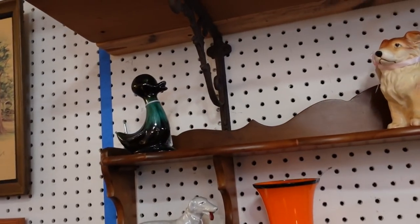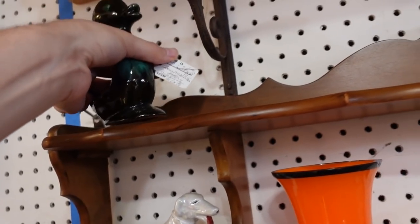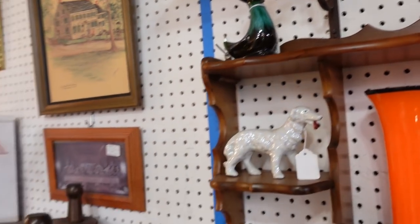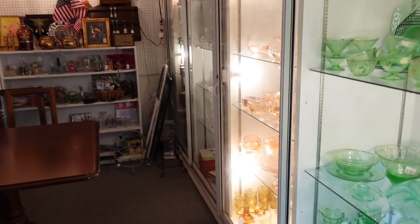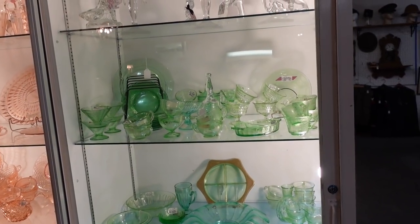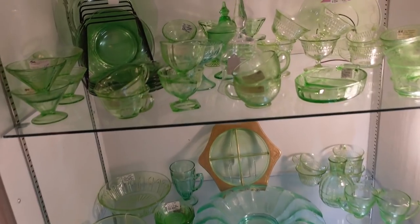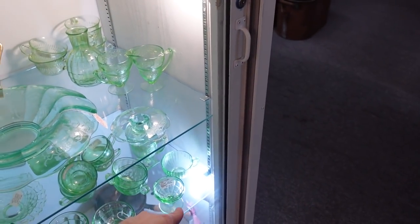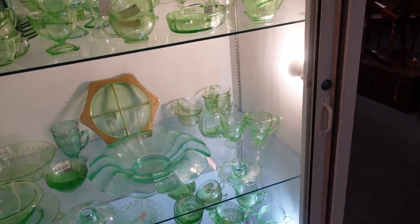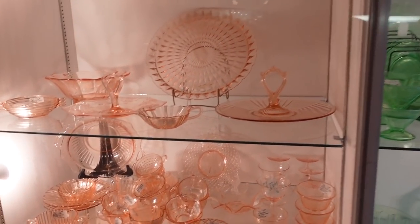Is that Blue Ridge or Blue Mountain or Blue something? It is Blue Mountain. See, I know things. Sometimes. Ooh, let there be some of that. Look at the green. Look at your green uranium self all in a cabinet. You need a black light in here. They need to put black lights right there. And that's it, just black light right there. They're missing out on that market.